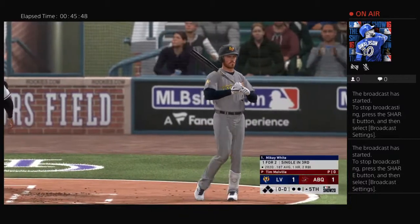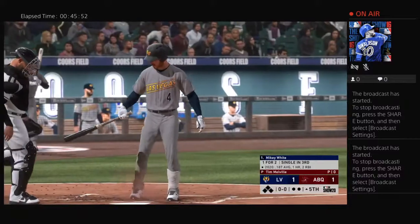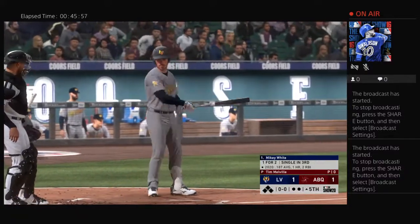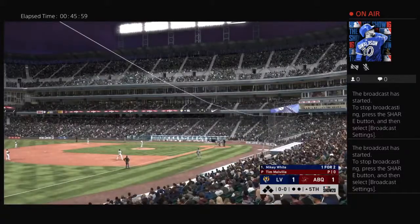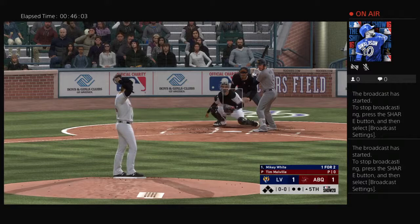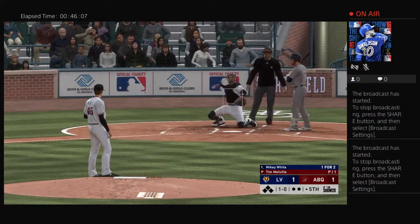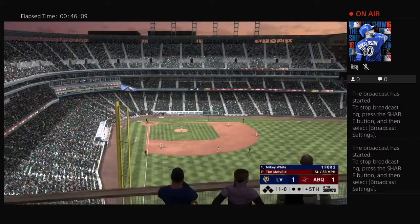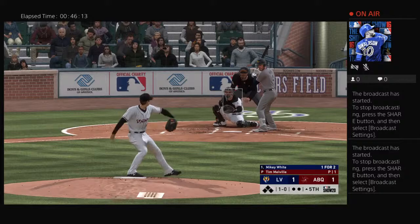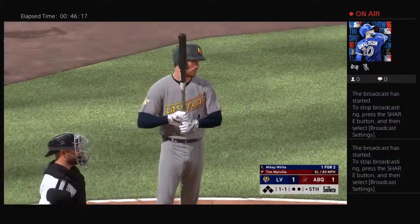Now back to the top of the lineup. Stepping in, Mikey White. He singled his last time up. Number 4, Mikey White. First pitch coming. Here it is. Count 1-0. Now a check swing, but it's strike one anyway, says the home plate umpire.